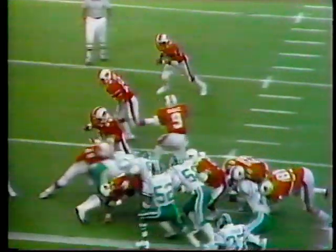Handoff on the toss. It hits off the shoulder and bounces, and then it comes right back to him. Right back, one bouncing in. Takes a long time to practice that, Don. That's tough.